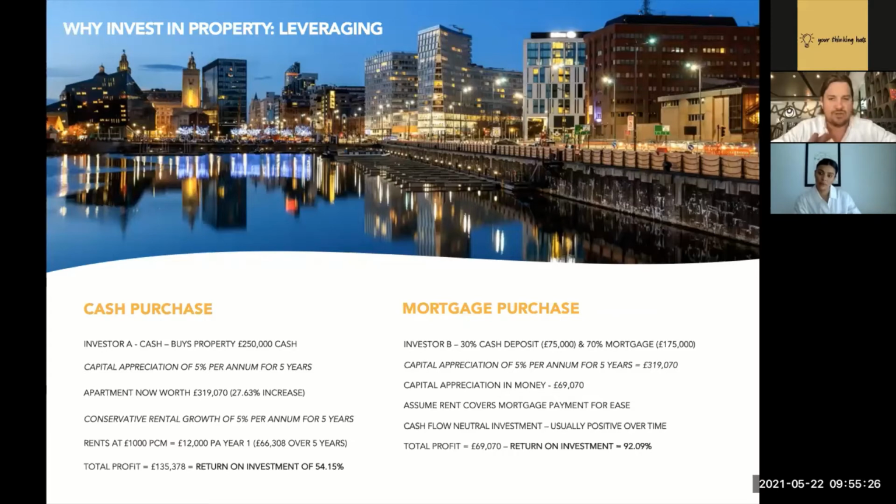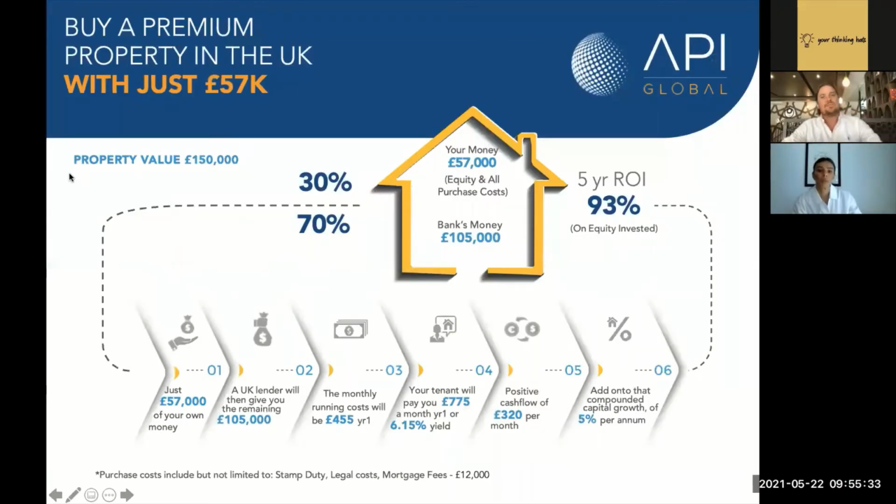I hope everyone understood that. I'm happy to answer questions at the end on that. So I'll just keep moving through for now. This is just an example of achieving the 93% return on investment using a mortgage. So 30% invested, 70% loan, and then it takes you through the different steps there. It's a combination of capital growth and rent and yield, or cash flow positive money, to achieve that 93%.